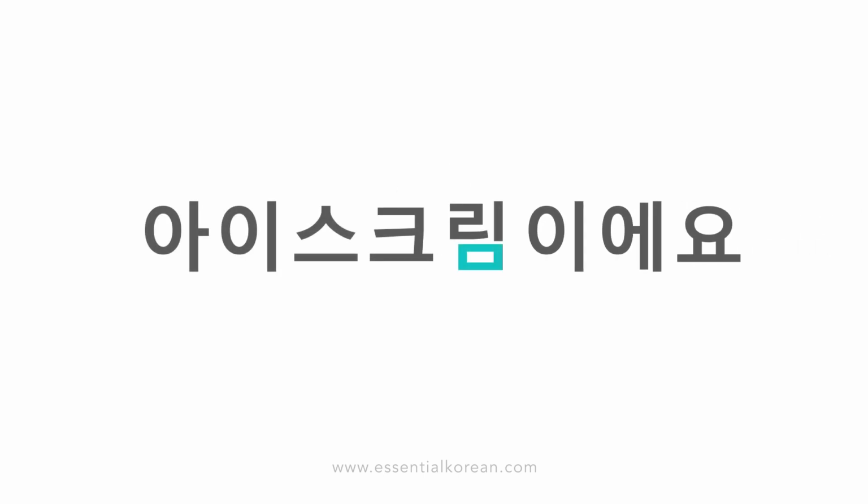You are having ice cream in a cup at the company lounge, taking a break. One of your Korean colleagues walks in and asks what you're having. How would you say it's ice cream in Korean? Easy. Add 이에요 to ice cream and say 아이스크림이에요. Repeat after me to say it's ice cream in Korean.